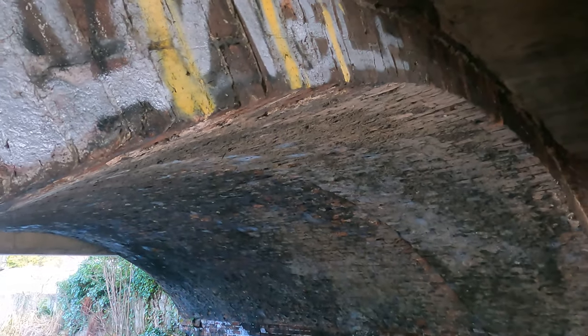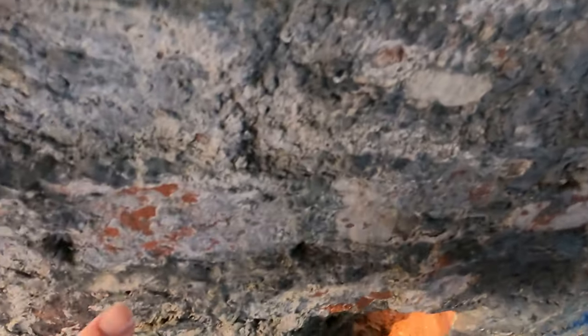I've seen newer concrete compared to that one. This probably dates back to the late 1800s, I believe, because you can tell by the brickwork, and how underneath it, it's pretty much decaying really badly. You can tell how old it is altogether. I'll say 1800s for this one underneath.